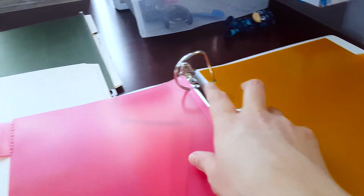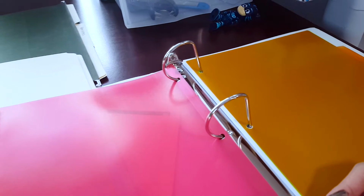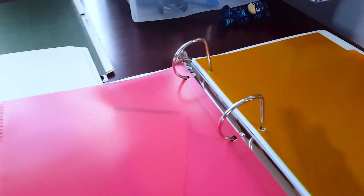I'll actually be doing this for the whole week because, like I said, this is one full week, not one full day. It's one full week. So all of the week will be in here. So when we have to go over certain pages for the day, I'll just basically let him know, okay, today we're going to be doing pages for math.